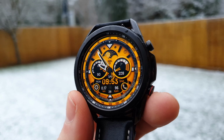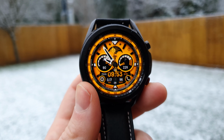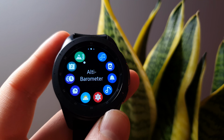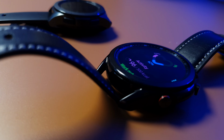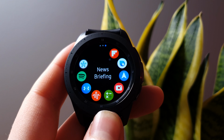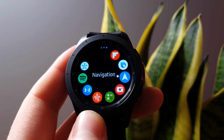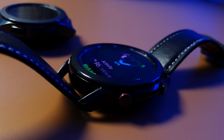Now, of course, having the brightness turned all the way up will drain the battery faster, which is where things do get a little bit weird. So the first generation Galaxy Watch actually has a better battery life than the Galaxy Watch 3. Weird, right? The original first generation Galaxy Watch was rated for around 4 days of battery life, whilst the Galaxy Watch 3 is only rated for 2 days. And when you have the always on display on, you're only going to get around 24 hours, maybe just over.